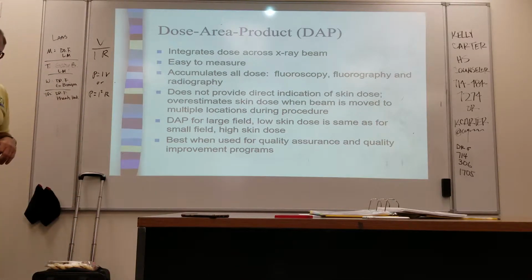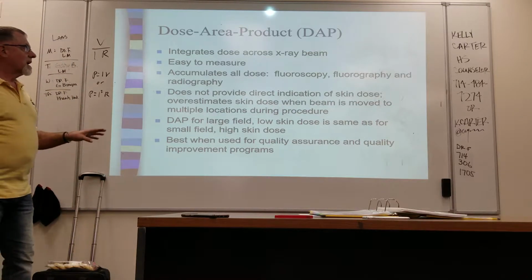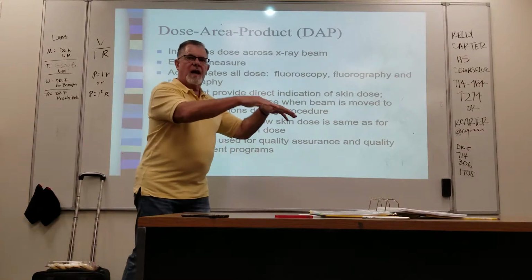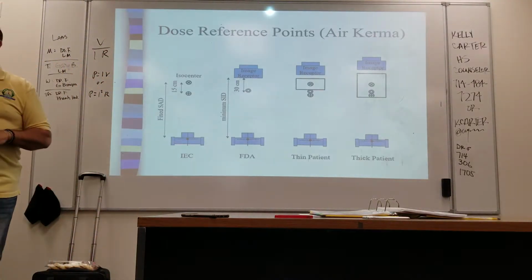And because it's geometric based, dose area product for a large field, low skin dose, is going to read the same as for a small field, high skin dose. It's best when used for quality assurance and quality improvement programs. The fortunate part about this is DAP is pretty much on the way out. So we don't really have to worry about that too much.